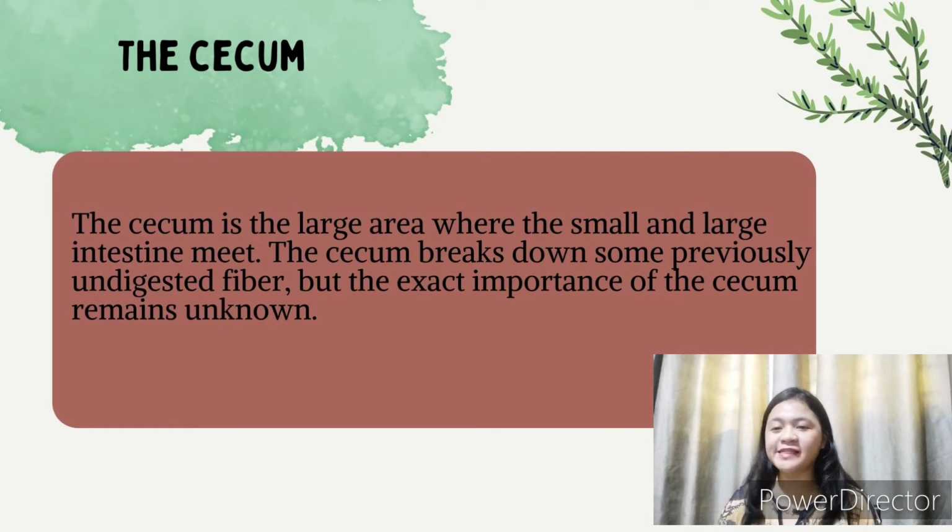Now let's have the cecum. The importance of the cecum today is still unknown, since based on the research, most of the food eaten by a ruminant animal was already digested from the 4 compartments. But here in the cecum, it says that this is a large area where the small and large intestine meet. So it's like a bridge for the small and large intestine.